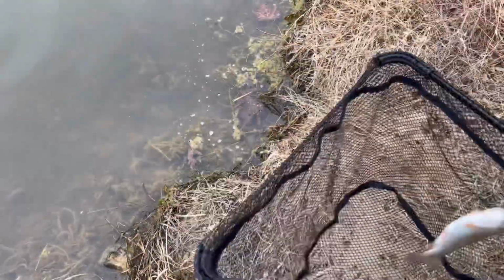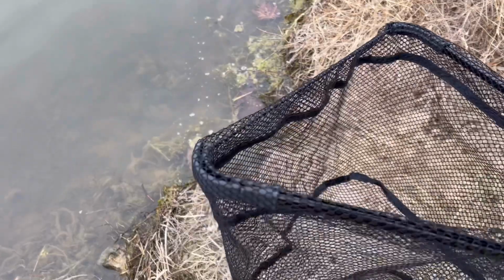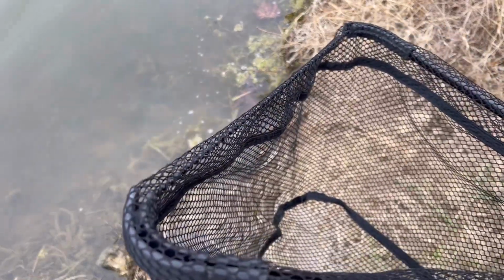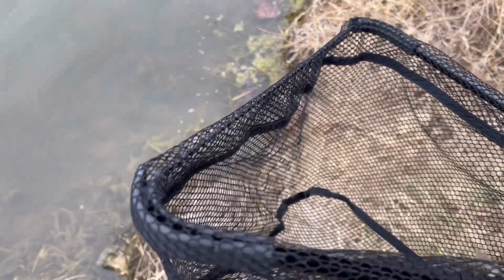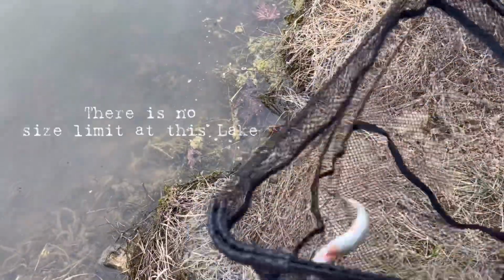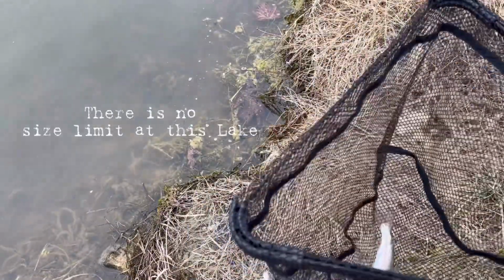Man, he swallowed it though. I wasn't gonna keep him, but there's no size limit, and he really swallowed that. Just a little guy, but he's hurt, and he's got a hook in his mouth, so I guess we'll keep him.